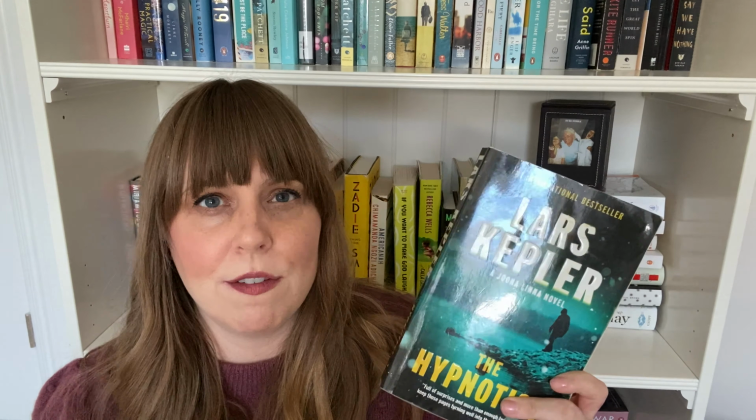In this book, he is trying to solve a case in which a whole family has been brutally murdered, stabbed to death, stabbed multiple times. And he finds a teenage boy also stabbed multiple times, but he survives. And he's in the hospital and he has to reach out to a hypnotist to try and get this boy to tell him who stabbed everyone.